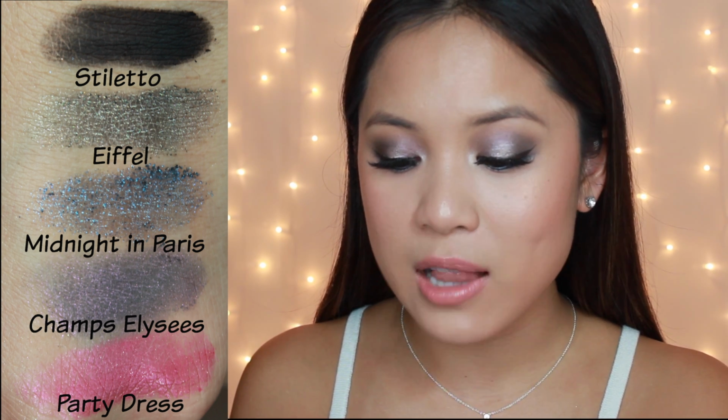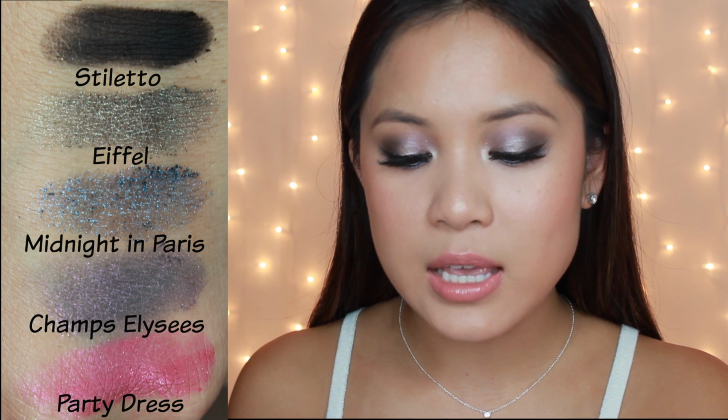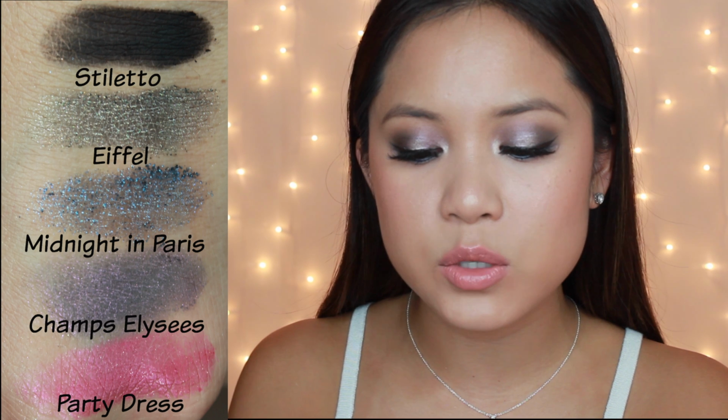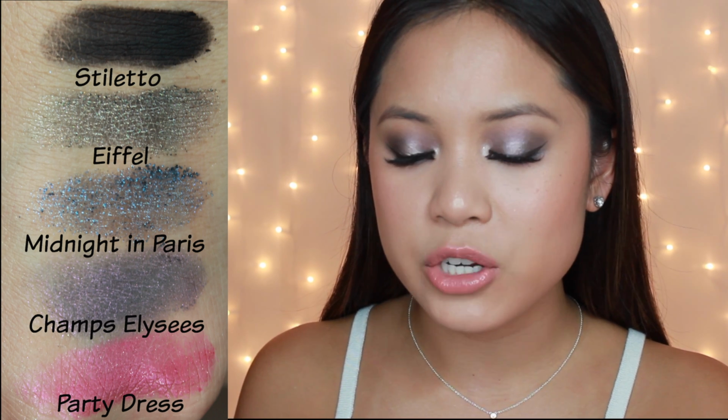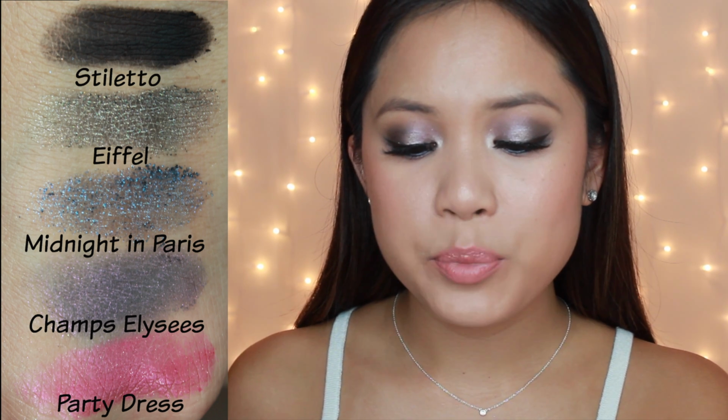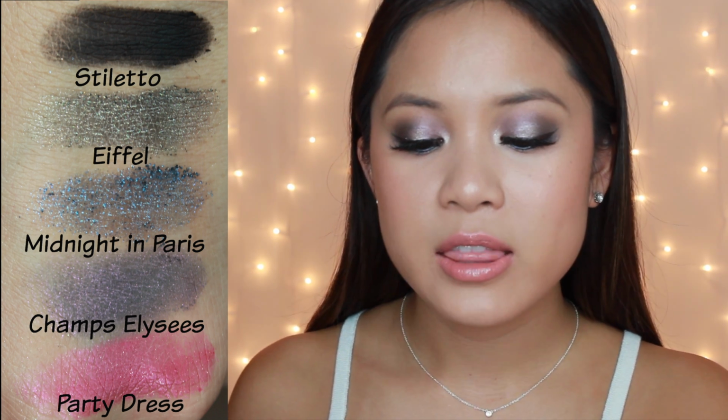Midnight in Paris is one of the most disappointing colors in this entire palette. I was so excited to use it, and I bought this palette for this color. It looks like a gorgeous peacock teal blue in the palette, but once you swatch it or even apply it to your eyelids with a brush, it just flakes off. There's barely anything there. Champs-Élysées is a really pretty dusty purple. It would look really pretty for girls who have darker features, so if you have dark eyes, dark hair, this color on your lids would look gorgeous.